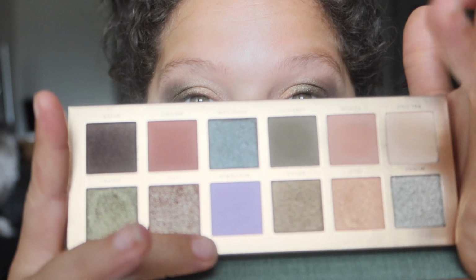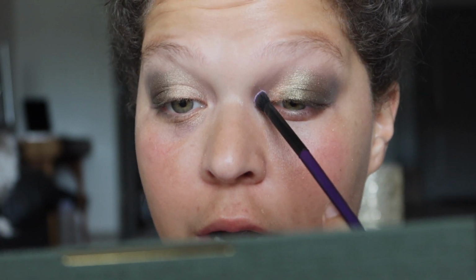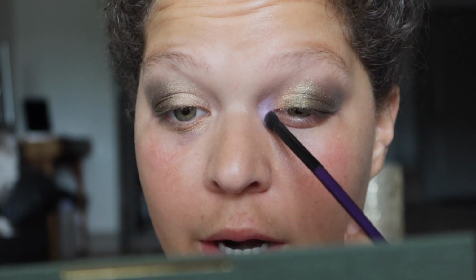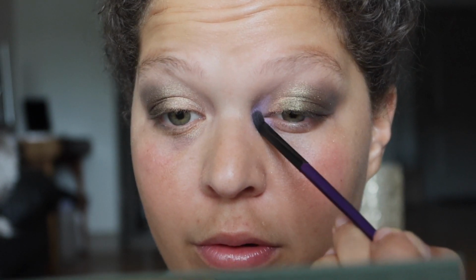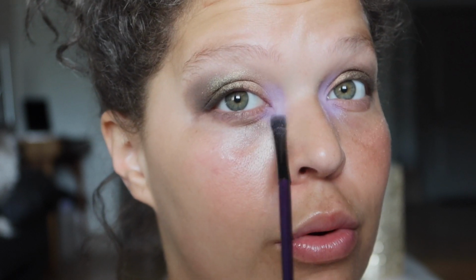Okay, now I want to go into Wisteria, this beautiful purple, this standout color right here. This is when we're just gonna go in with it and make it pop. Definitely picks up super easy on your brush. I wanna pop this on the inner. We are looking so interesting right now because I don't have a base on, but don't you worry, I'm gonna fix that. Right now we're just playing with the palette.